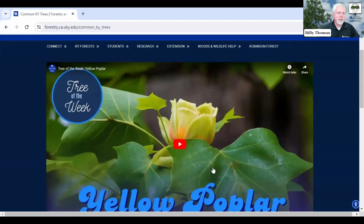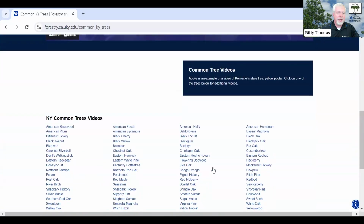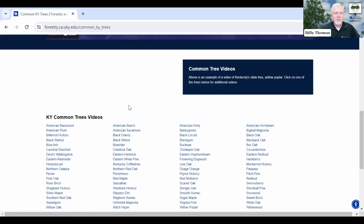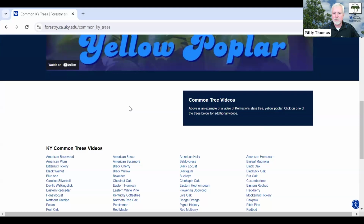Thank you. And you scroll down and you can see the big list that we have of all of these, and you'll see the second one on the far left column is American plum. So check that out. We will be converting some of these into fact sheets. It's an ongoing process, so you'll be able to have a print version as well as some of that information. But for now, you can access that information from there.